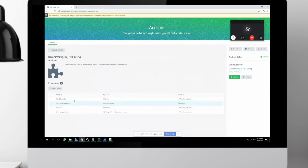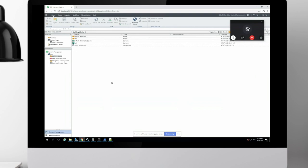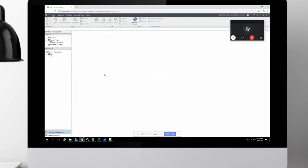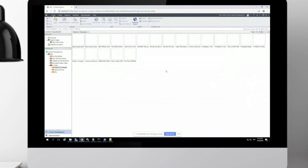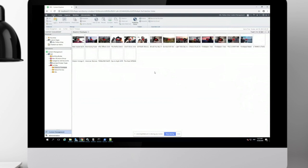Looking at the list, you can see it should be a YouTube connector. It should be a simple event system and a quietly used extension to republish from the publish queue, as well as some simple DXD extension. Let's reload the UI to enable the new JavaScript and other files. So as you can see, the connector is already available and you can directly browse and use it. So thumbnails are loaded, so it's working and was loaded on the fly.